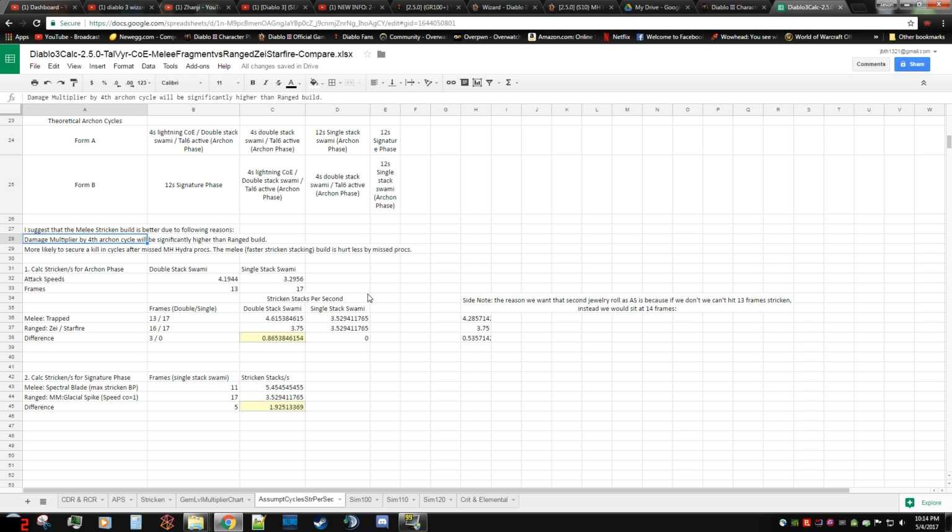I also think that the Melee build is better because it's hurt less when you miss your Manal heal procs. There is still a random chance that your Hydra will not proc for 7 or 8 seconds on end. It's very rare, but it can happen. And when that happens, the faster Stricken stacking build will make up for missing those procs to some lesser degree. We can all agree that if you miss an entire proc's worth of cycle and you don't proc, you are going to be delayed by 1 Archon cycle. Regardless of the build, regardless of the spec here, you will be delayed. Except in the Stricken build, you will have built up more Stricken stacks, and therefore on the next time when you do proc, you will do more damage and therefore have killed the Rift Guardian faster than you would if you were running the ranged build and not procced.